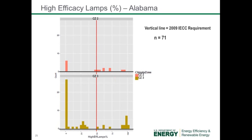where we have several homes which have no high-efficiency lamps at all, indicated by the vertical bar against the zero reading, whereas we have some homes that are almost at 100% high-efficiency lamps. So these are the kinds of trends that we are trying to see. Again, the total number of observations we have for high-efficacy lamps is 71. So it's a reasonable number of observations, and these have been split into Climate Zone 2A and 3A.